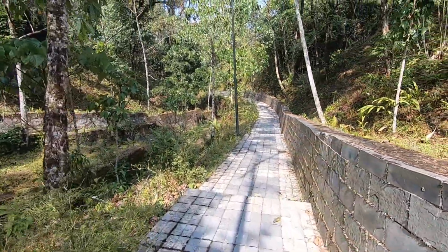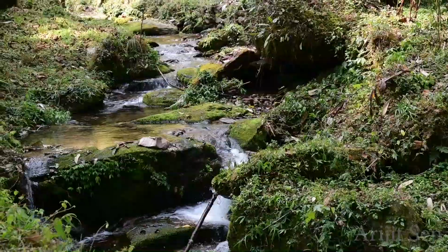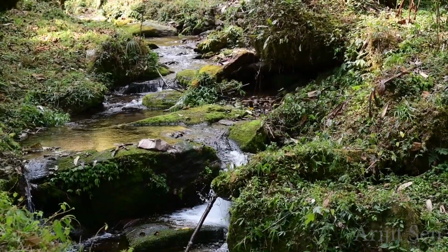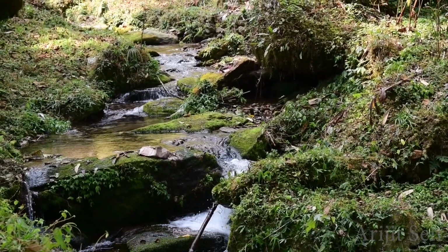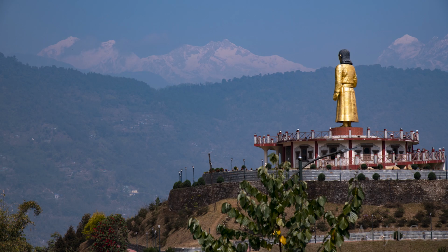Next, we set off to view the famous SiriJunga statue nearby. It is about a 30-minute walk downhill from the homestay. There is also a lake just beside the complex, named Chayatal. The new canopy walk was also being constructed during this time.